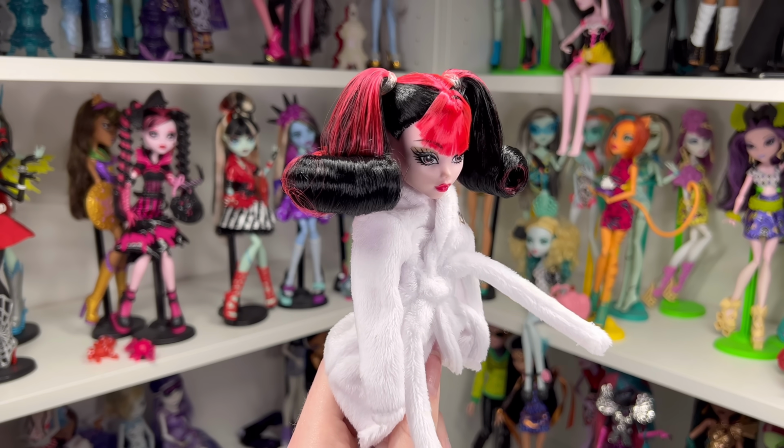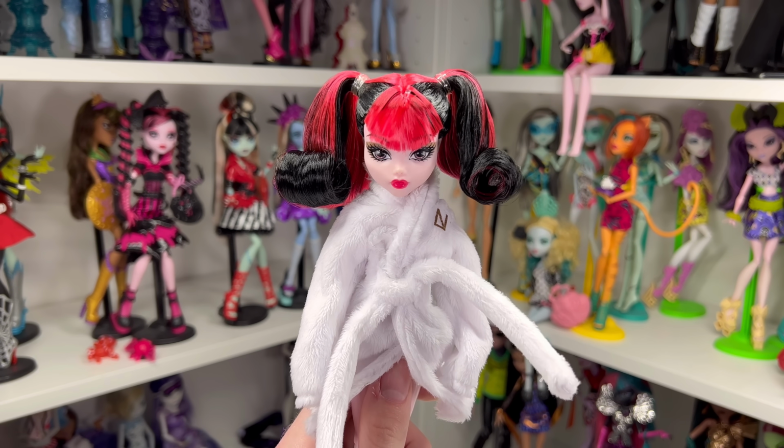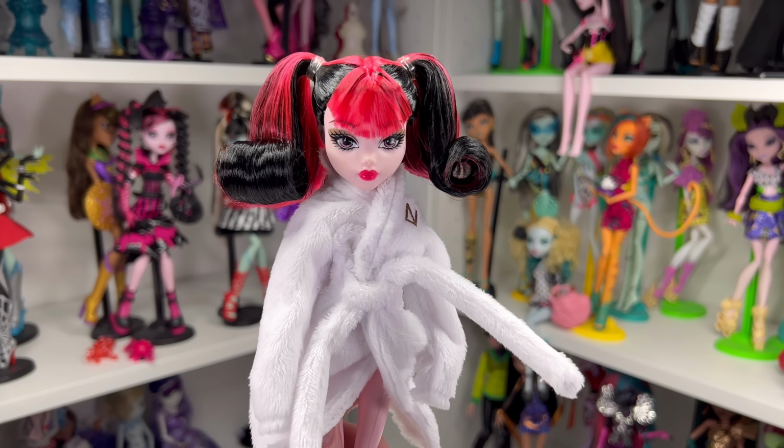Speaking of dolls I wish I could keep, this Draculaura, her hair literally almost looks like the promo pictures. One curl is just kind of turning in the wrong way, but oh my god, I really did that. The only thing I would really change about this doll is the bangs, really.